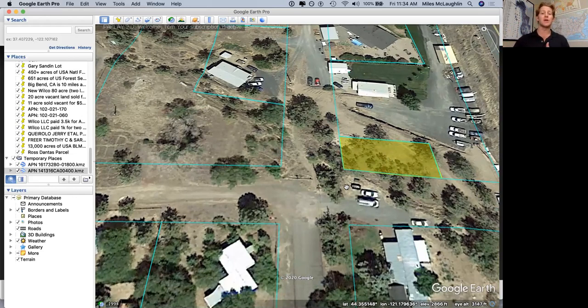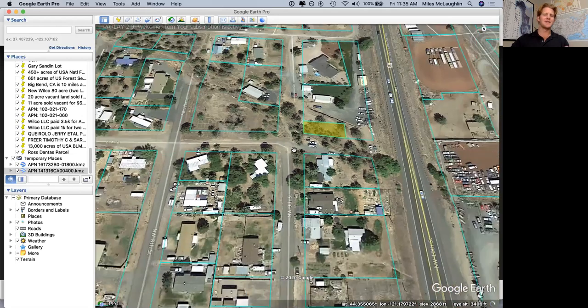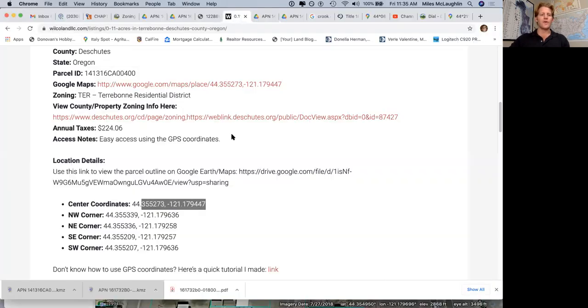Again, we have a 90-day return policy. So you're able to get a survey. If those results are unsatisfactory, you return the property if you don't like those results. So you can definitely get a survey inside that 90 days and it shouldn't cost you an arm and a leg. So backing out of here, we've got an idea how to look at Google Earth. So the next thing, let's go over zoning.